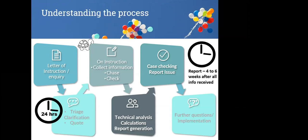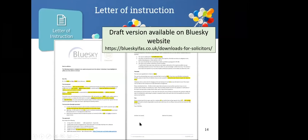Now, the process, I don't know if you can see my mouse, but to go from here to the case checking and report issue, we've quoted for a long time, 4 to 6 weeks after all the information is received, and you shouldn't underestimate that once all information is received bit. But having got the information we want, we will be able to generate a report within 4 to 6 weeks.